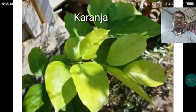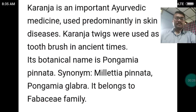Here on the screen, you can see the pictorial demonstration of the drug Karanja. Karanja is an important Ayurvedic medicine used predominantly in skin conditions. Karanja twigs were used as toothbrush in ancient times.